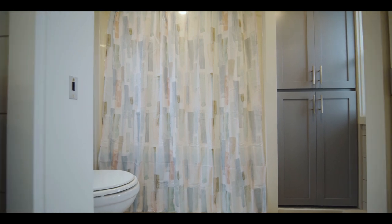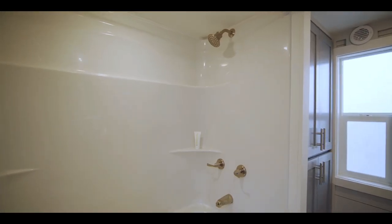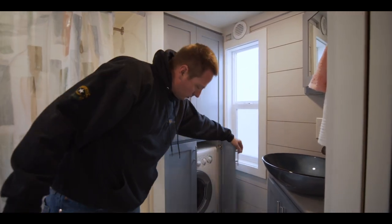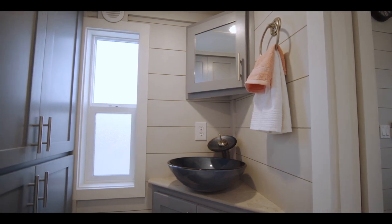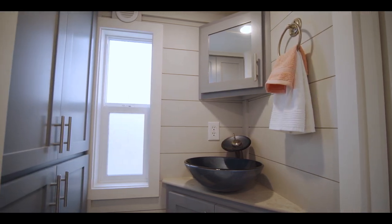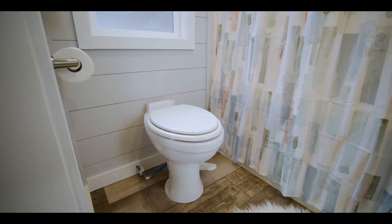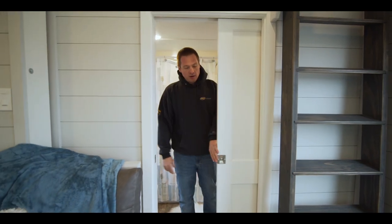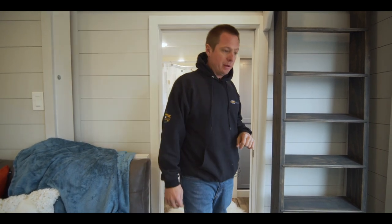Big bathroom. This bathroom right here, see, full size bathtub, shower. Closed closet, hanging rod in there. Down below that, washer dryer combo. Beautiful sink in here. Nice sink. And then here's your porcelain RV toilet. Pocket door for the bathroom. And again, all the lights and exhaust fans in here are all 12 volt, run off the battery.